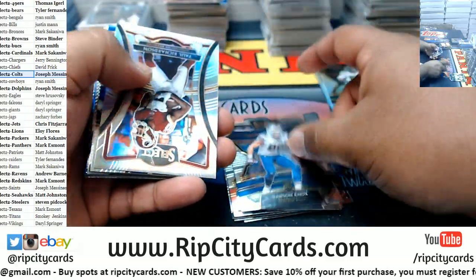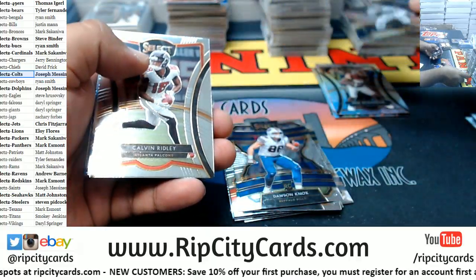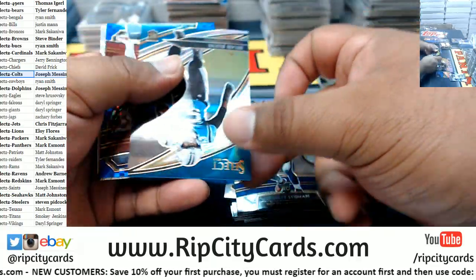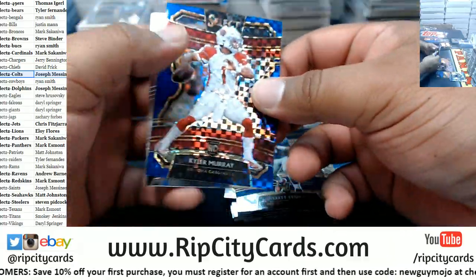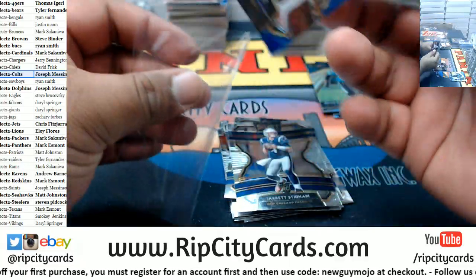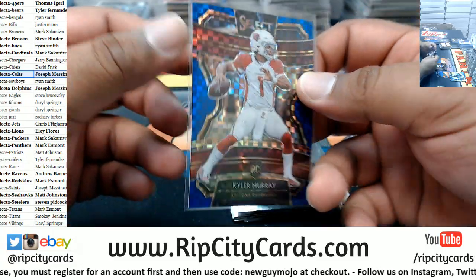4 of 5. I think Jalen Hurts is staying another season, but I think he might be coming out. Yeah, I think it's a senior year. I think you're probably right. I'm not sold on that guy either. Kyler Murray, Cardinals. I know Herbert's coming out. I think he's going to be a bust.